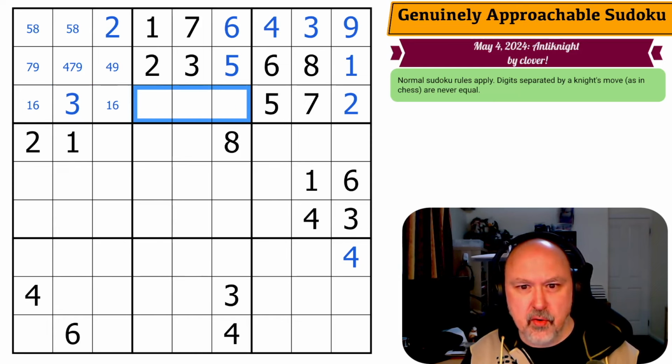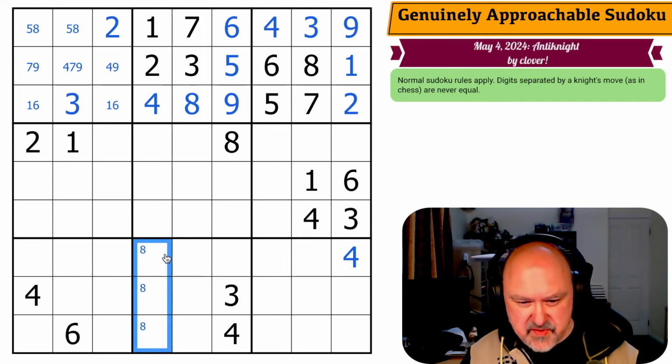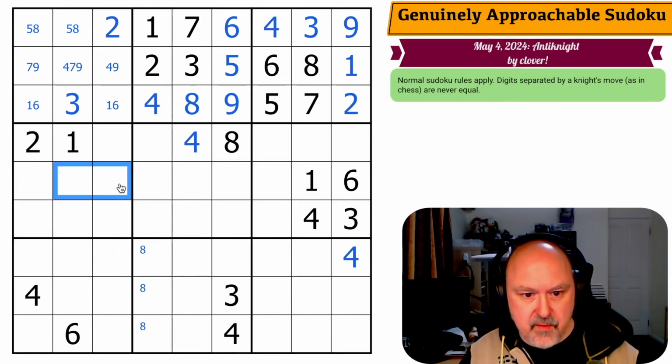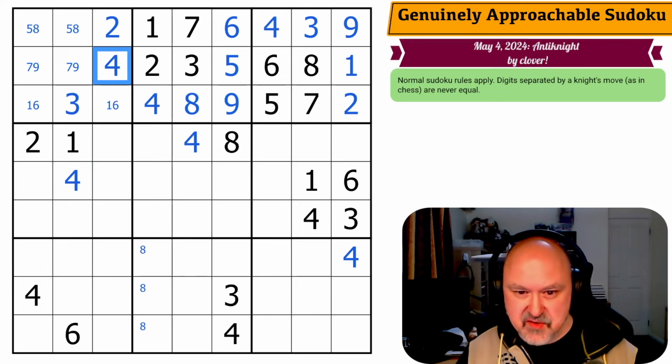These are 4, 8 and 9. That 8 sees that one as well, but that 4 does as well, so that's the 9. This becomes a 4, 8, but that 8 sees that one, so that's the 4, that's the 8. That puts 8 down in one of those, but that's not really helping me much. 4 has to go in one of those by Sudoku, but that 4 sees that one by Knight's move, so that's the 4. Putting 4 over in one of those two by Sudoku, but that 4 sees that one by Knight's move, and that becomes the 4. Taking 4 out of there, the 7, 9 pair makes that the 4. And I think that's all the 4s.